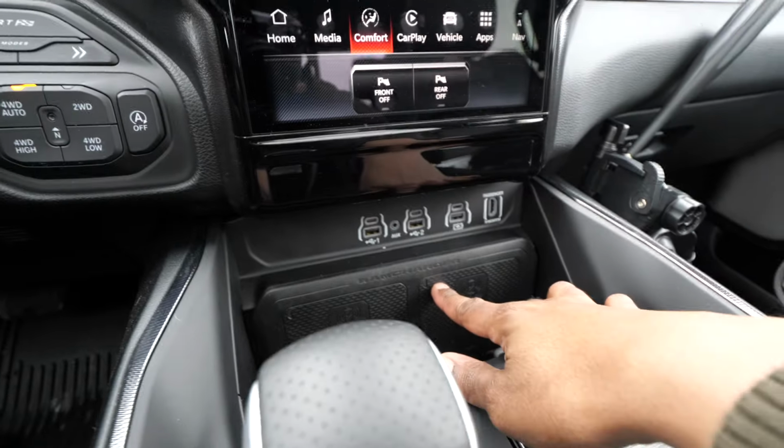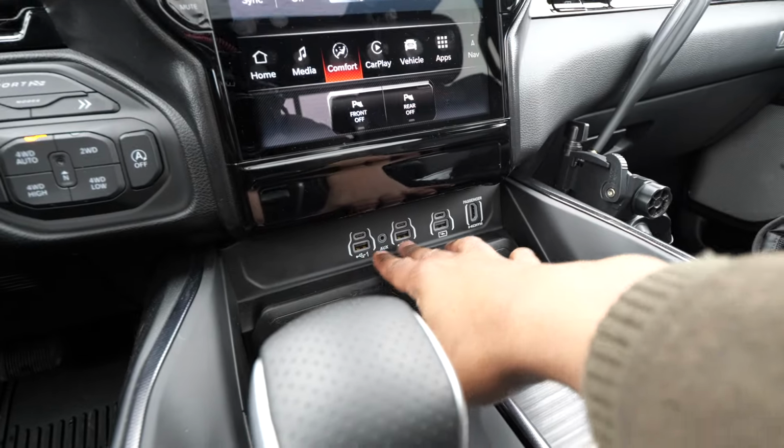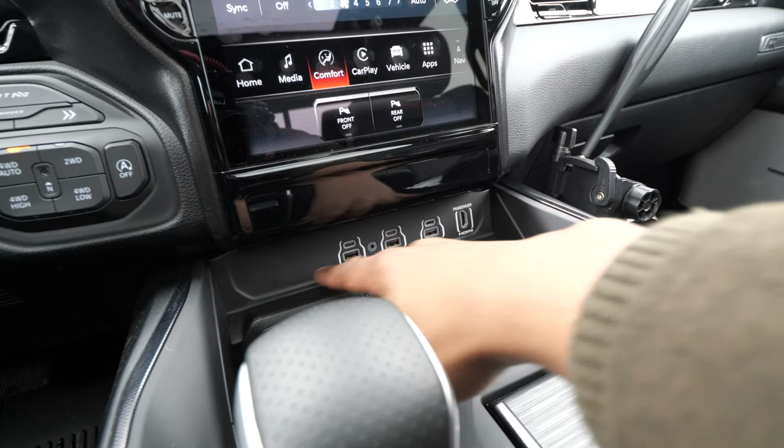So wireless chargers down here, more USB-A, more USB-Cs just for charging. So it's 6 of those things up here. We have a 19-speaker Harman Kardon system. Sounds very good. Sounds great. And then we even have a higher level, even more speakers in the Tungsten edition. I think that one has 23 or 24 speakers.